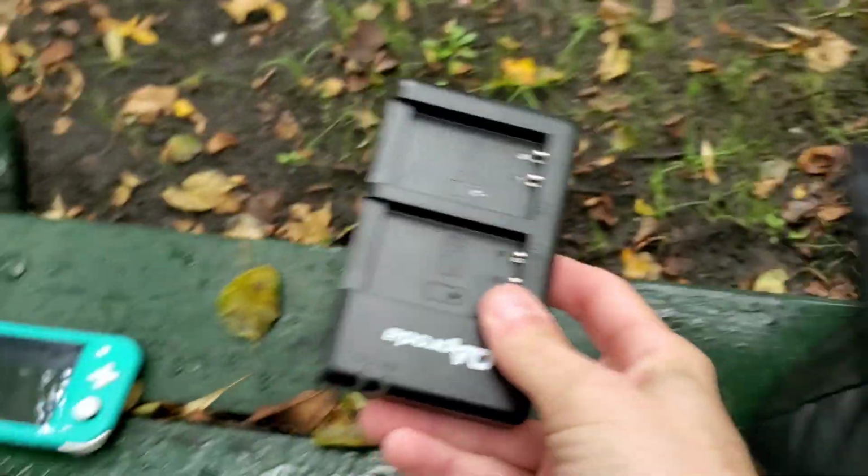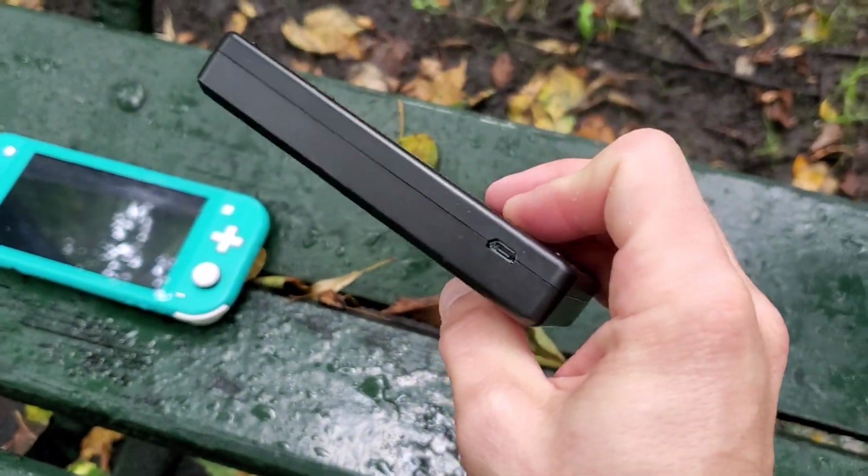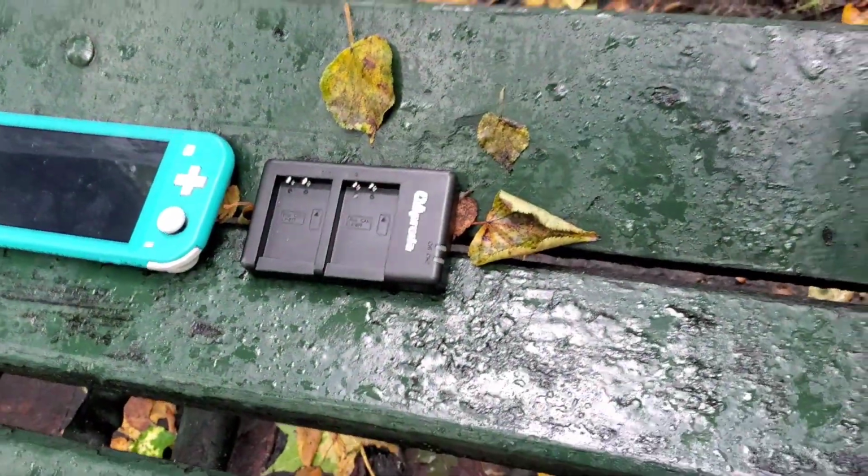We have a charger for my camera batteries. I got this one specifically because I can charge it with USB-C, so I don't need to find an outlet. I can just use a battery pack to charge my camera. I wish that my camera would charge in body, but it doesn't.